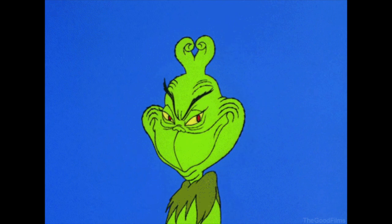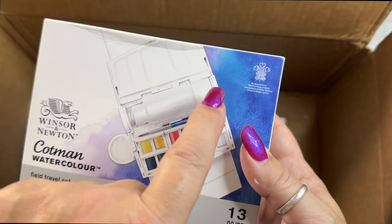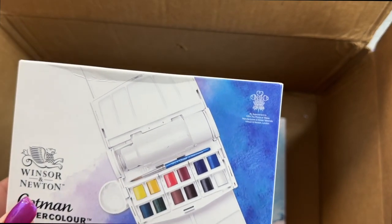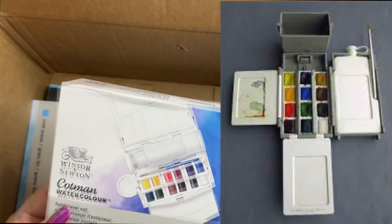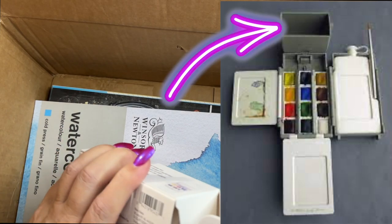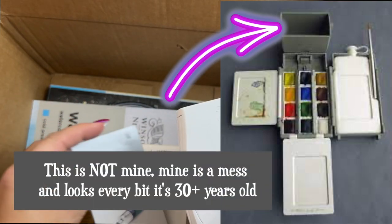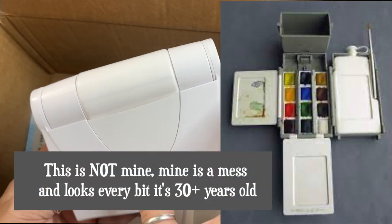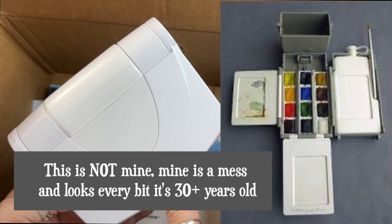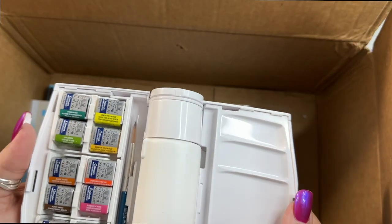Another thing that absolutely blew me away: I finally have my wonderful two water container travel kit. Now I have another one, the Cotman Field set. I absolutely love it. The only thing I complain about is it's only got one water container. This one is a little bit bigger than my other one. I'll do a comparison and a side-by-side and share the colors and whatnot on the Try Me video. This one's quite a bit bigger. The other one is almost half the size. It's really small. So this is pretty chunky, but it has more mixing space.